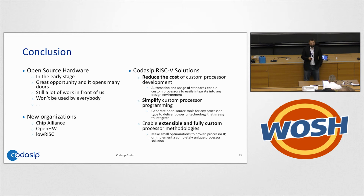And on our offering side, just a few things to remember. We are providing RISC-V IP. So whoever is interested in RISC-V IP, feel free to shoot me an email. And we have a program for universities, which means you can use the studio and BK for free if you want, for research. So that's good to know. That's all I have.